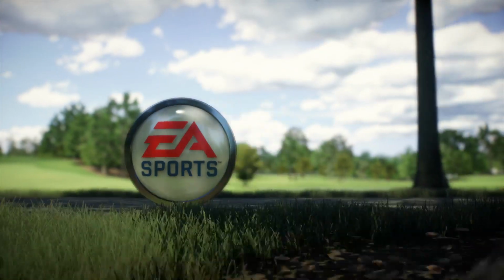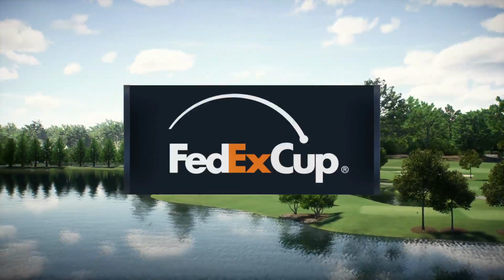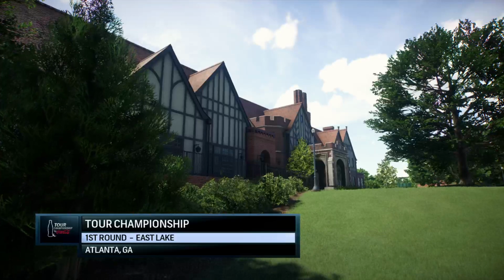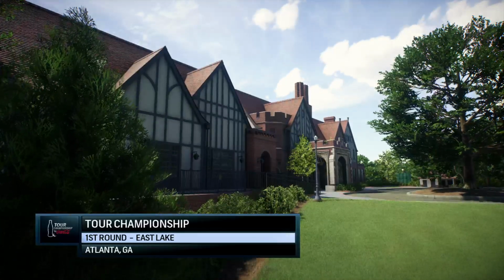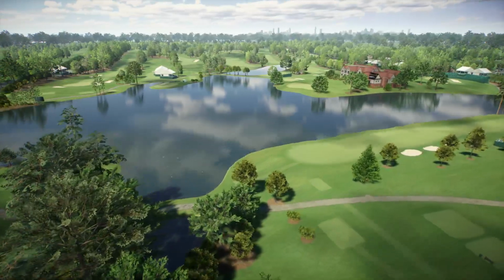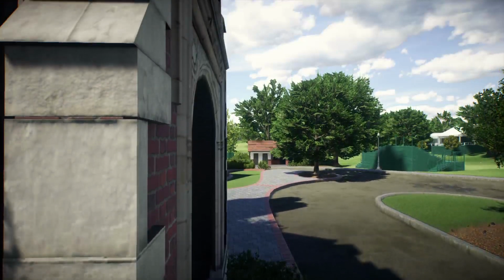EA Sports, in association with the PGA Tour, proudly presents the final leg of the FedEx Cup playoffs. Today, it's live opening round coverage of the PGA Tour season finale. Atlanta, Georgia, and East Lake Golf Club, so respected by everyone who has ever stepped foot on it. Today we're here for the Tour Championship, the final stop of the FedEx Cup playoffs. This is Rich Lerner along with Frank Nobilo to make the call out here today. Time to jump straight into the action out on the course.